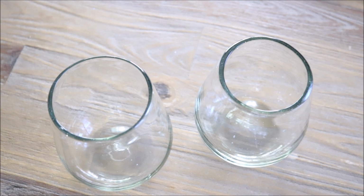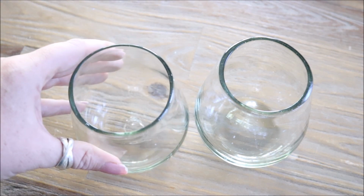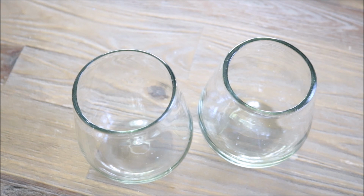I was finding lots of variations of these at other stores, but they were so pricey and I just wasn't willing to pay the price that I was finding. I knew that I wanted to get the recycled glass just because, well, it is recycled, and then I really love the green tint that recycled glass has. Originally I was trying to find a hammered out recycled stemless glass. Again, shopping on a budget, these fit the bill.